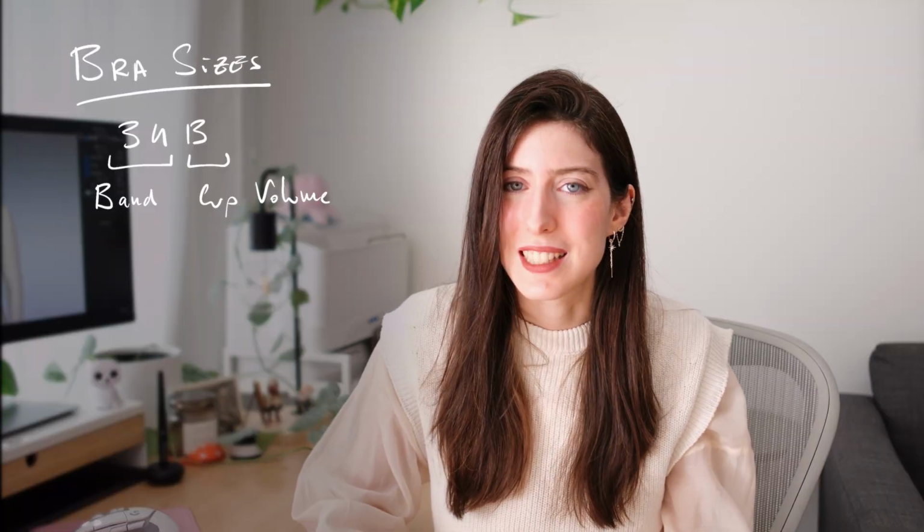Okay, so this is what we know so far. Bra sizes have a number and a letter. The number is supposed to represent your band size, and the letter is supposed to represent your cup size, or more accurately, your cup volume. So the bigger the letter, the bigger the volume in relation to your band size. So finding your bra size should be easy.